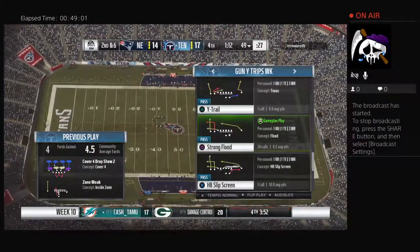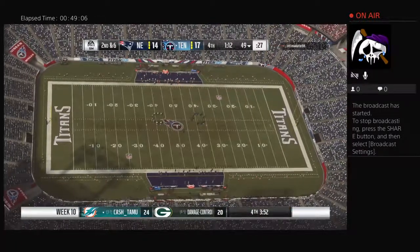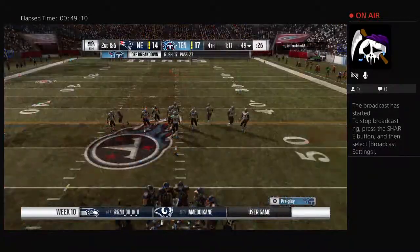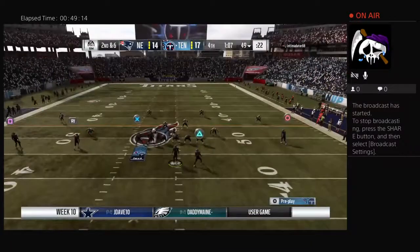It's insane. And then he'll do rollouts with Dak, instant rollouts with playmaker people, and I'm just like, Jesus Christ, this is so annoying. I don't even know what this is.